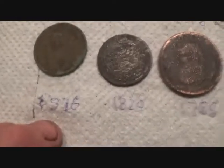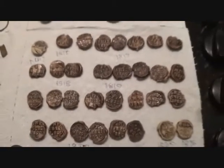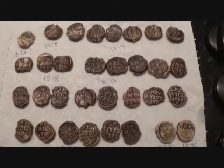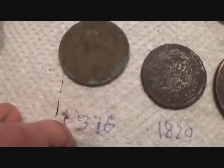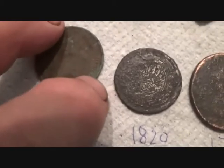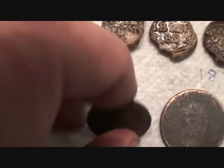Yes, coins. Okay, let's get on to the coins. 32 of those, by the way. That's not bad. Not bad at all. Coins.